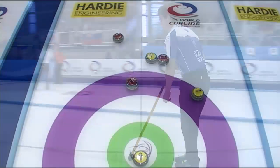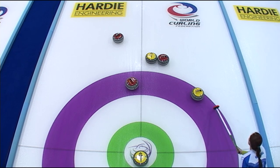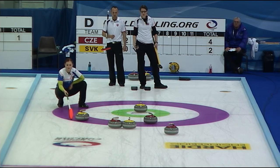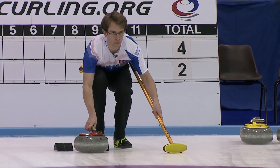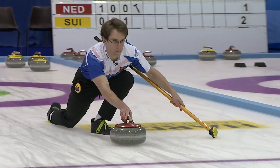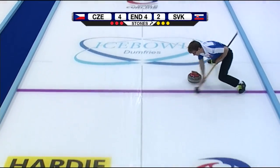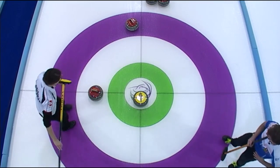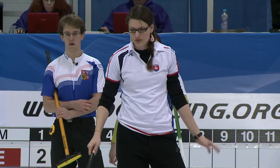I think again, Czech Republic just feeling content with giving up just the one, so they're just going to try and make it difficult for Slovakia to score more. Tomasz Paul again, going for the hit and roll here. Well, he makes it quite nicely. And I think ideally he would have liked that to have stayed behind the front stone of his own to be better protected. Make it tough for the Slovaks to score 2 points.